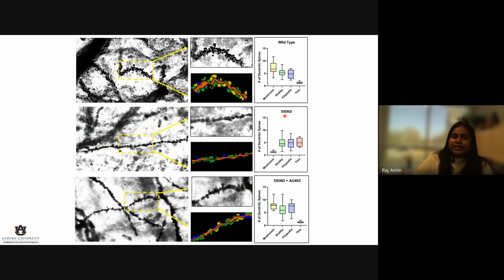Then comes our 5X FAD mouse, which is the transgenic Alzheimer's disease and a frontal ADRD mouse, which shows reduction in these mushroom spines, which suggests that there is less number of transmission spines, but interestingly, there is higher number of neurodegeneration spines, which is filopodia, stubby, and thin. But then 1 month treatment with the AU403 showed reversal and caused increase in the mushroom-shaped spines. This was one of the best findings to show that it just does not improve myelination, but it also improves the synaptic plasticity of these neurons.